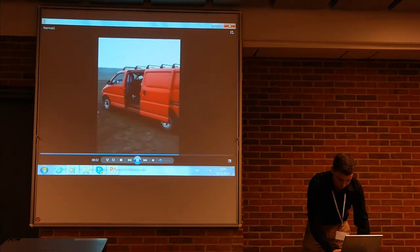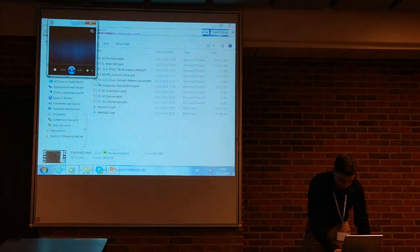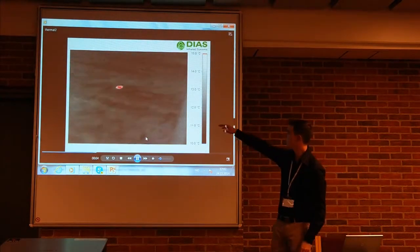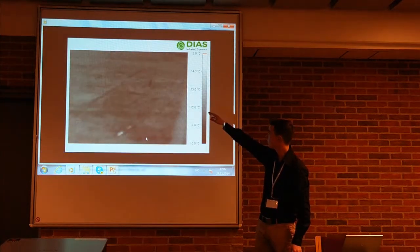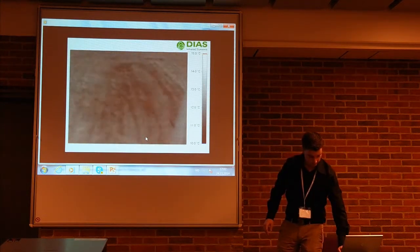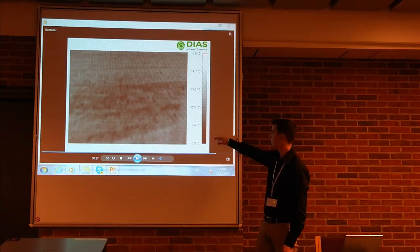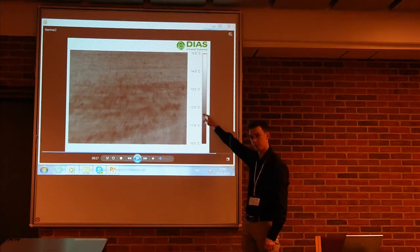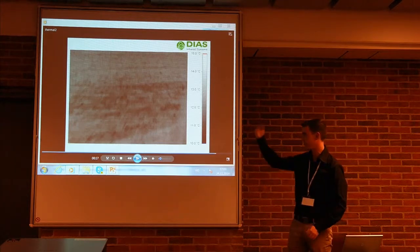Let me show you something else. So here we have the bird nest, the human. As you see here, we have the soil, or the ground. It's very low temperature, right? So it's quite easy to detect these warm eggs in this environment.